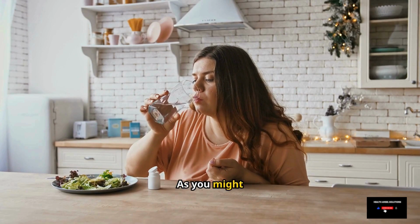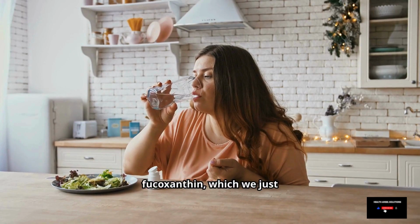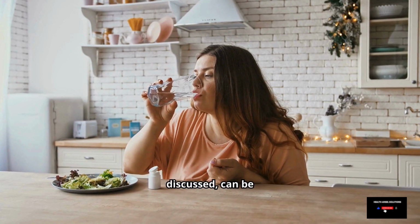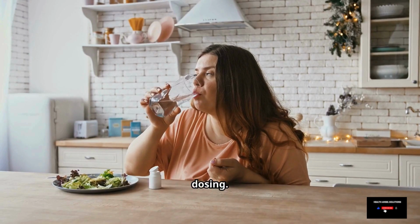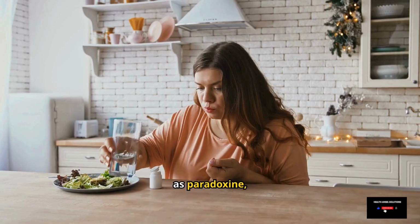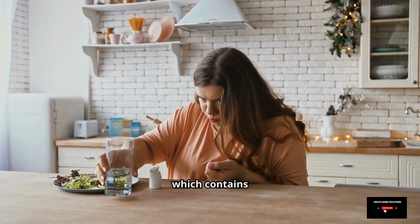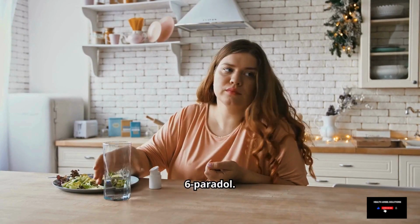As you might expect, the combination of grains of paradise and fucoxanthin, which we just discussed, can be particularly potent given their synergistic mechanism of action. For dosing, I'd recommend sticking to the standardized extract known as paradoxine, which contains 15% gingerols and 12.5% 6-paradol.